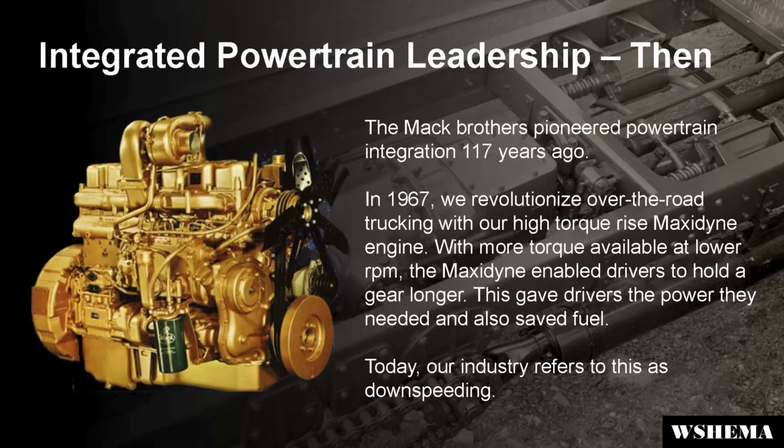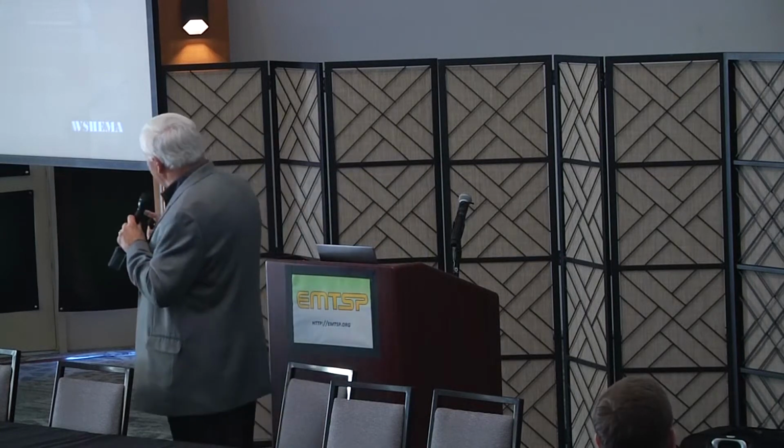We talk about integrated powertrain. Mack Trucks has been doing it since the mid-60s when we introduced the Maxidyne engine. But we've been in business 117 years. So we have a lot of experience on engine, transmission, rear end. So greenhouse gas 17, let's talk about this briefly.